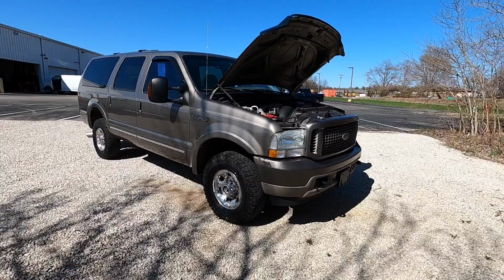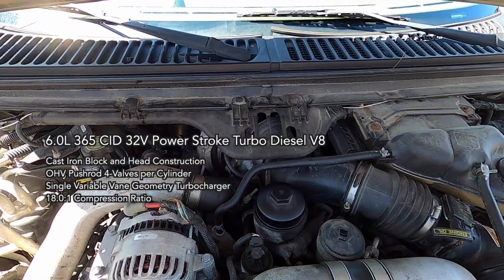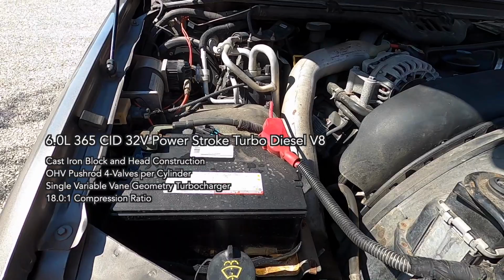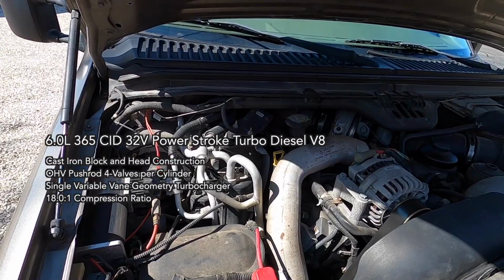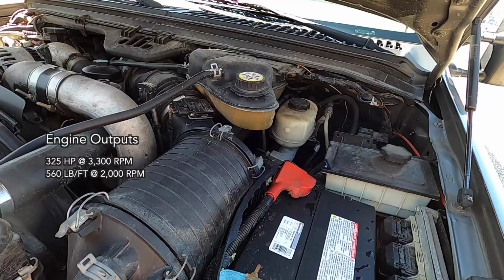Three engines were available for the Excursion, including a gas Triton V8 engine, the Triton V10, and the diesel V8. Obviously, from the sound, our truck features the latter. Not the 7.3, but rather the 6-liter, 365 cubic inch, 32-valve PowerStroke turbo diesel V8 engine. This engine is of cast iron block and head construction, configured as an overhead valve pushrod with 4 valves per cylinder, single variable vane geometry turbocharger, and an 18:1 compression ratio. This engine creates 325 horsepower at 3,300 RPM, 560 pound-feet of torque at 2,000 RPM.